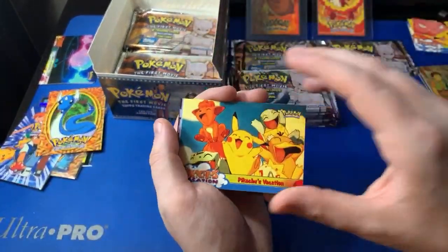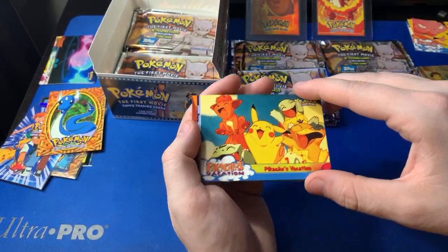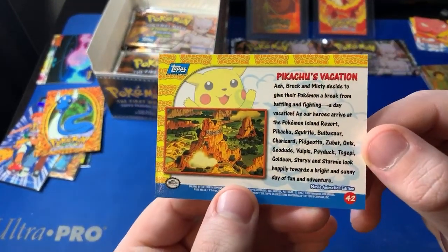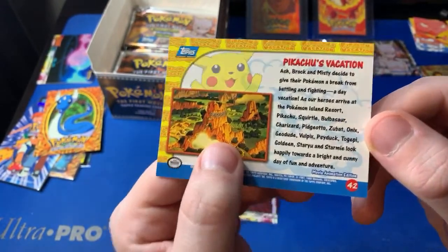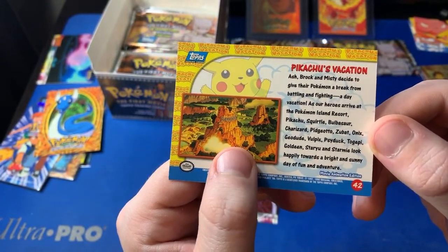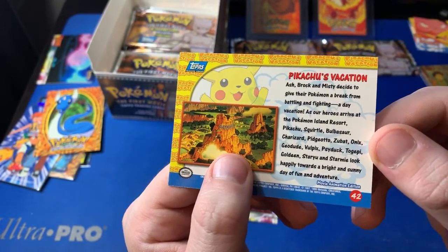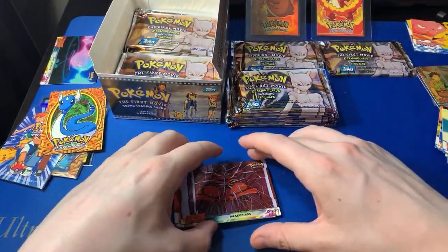We still could have some more. Pikachu's Vacation, which might be another Pika Blue card. Whoa, what is that? Let's see. I don't see Pika Blue on this one. They got like every other Pokemon except it. Pikachu, Squirtle, Bulbasaur, Charizard, Pidgeotto, Zubat, Onix, Geodude, Vulpix, Psyduck, Togepi, Goldeen, Staryu, Starmie. So everything but the Pika Blue.